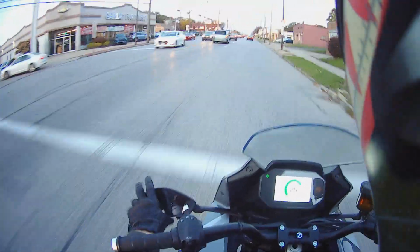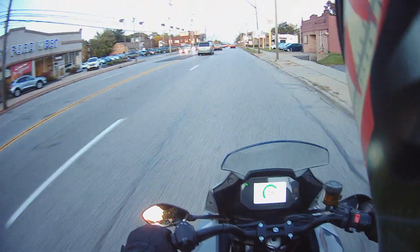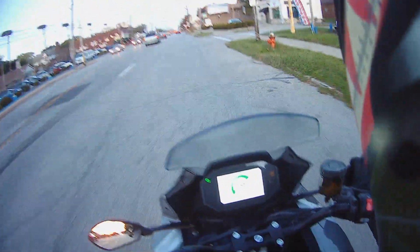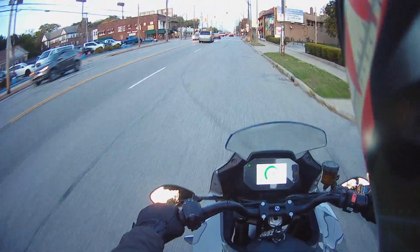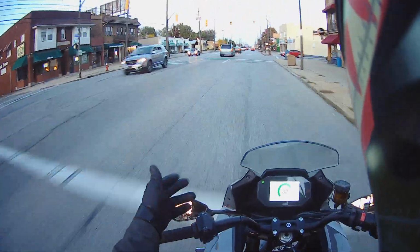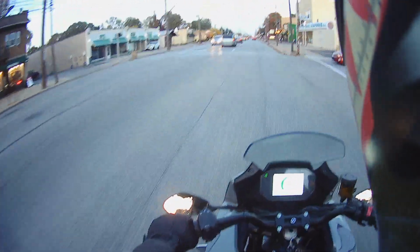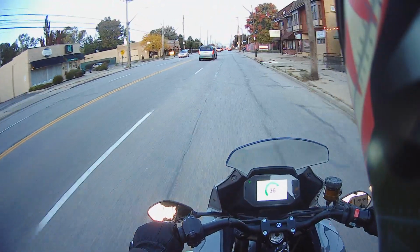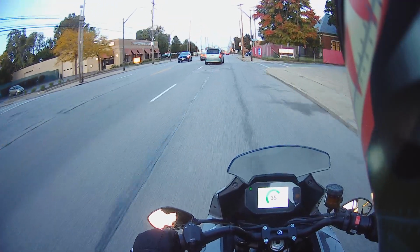Let me go ahead and adjust these mirrors. Mirrors on this bike are some of my absolute favorites because they are, in fact, magic mirrors. You look over your hands, but the mirrors see under your hands. So you get an unobstructed view to the rear of your mirrors. It's really, really cool. It's an excellent system.